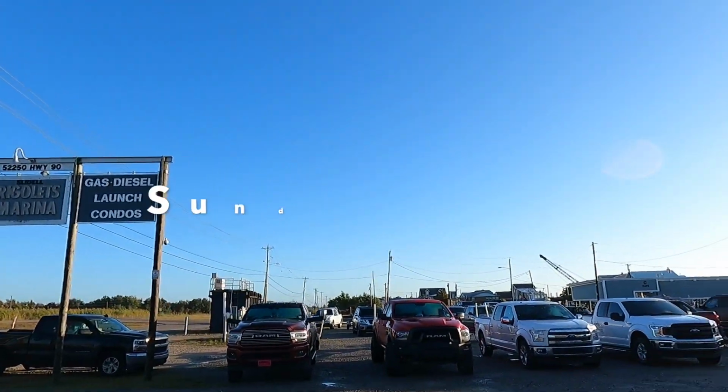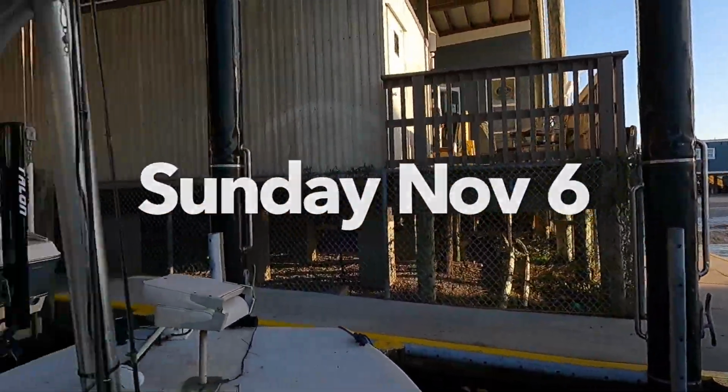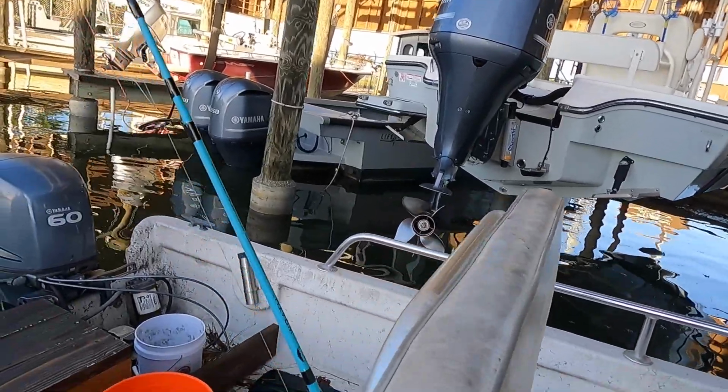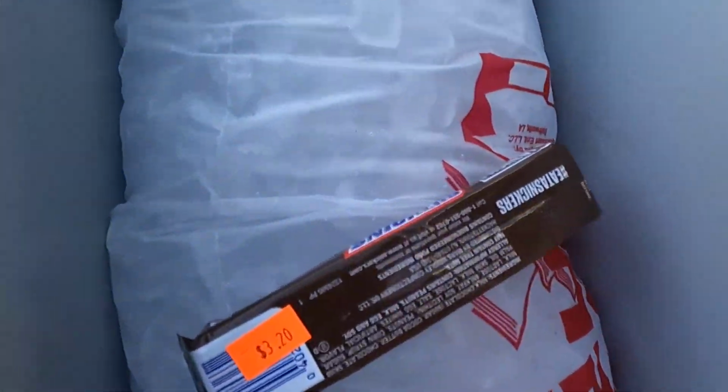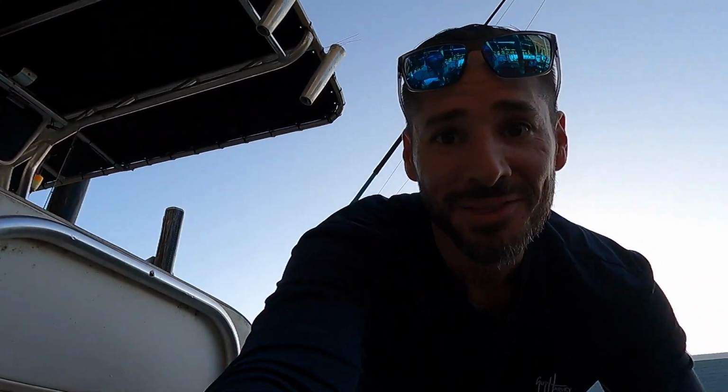It's always good to see a bunch of cars in the parking lot. All right, as you can see, we've launched at the Wrigley's Marina, and they've got everything from live shrimp to $3 Snickers. And I'm sure you're asking, why in the world did you buy a $3 Snickers? And the only reason is poor planning.